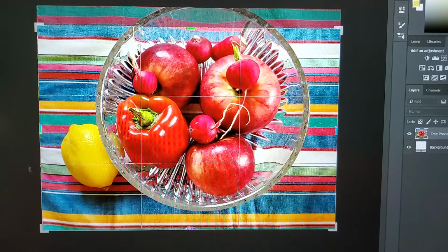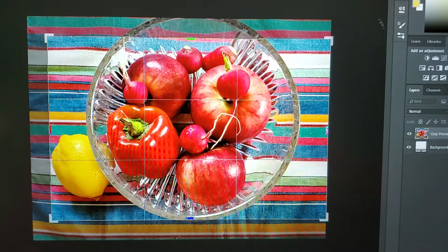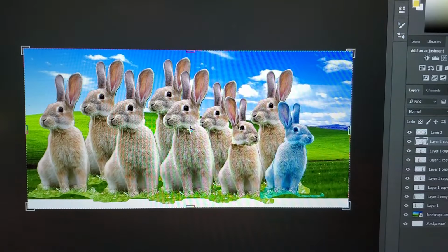So maybe I want to crop this down. Maybe I decide, hey, you know what? I'm going to crop it a little bit closer like this. I like it with these things running off the top and bottom. Remember, I want less on this side. Or you can go back to my rabbit idea here, and you can do multiple layers.